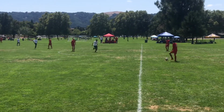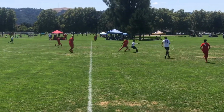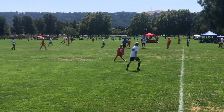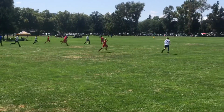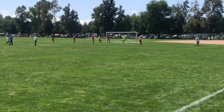Sent short. Near side. Walnut Creek stepping up, trying to take that. Mustang able to keep it. Here comes Mustang right down the middle. Walnut Creek taking that ball away, sending it up. Here comes Walnut Creek on an attack. Sent across and in the middle. Shot on goal, and that goes wide.